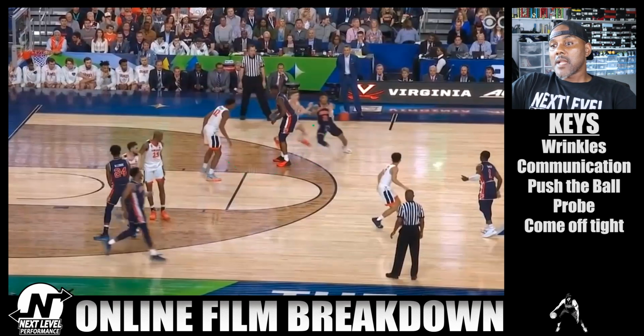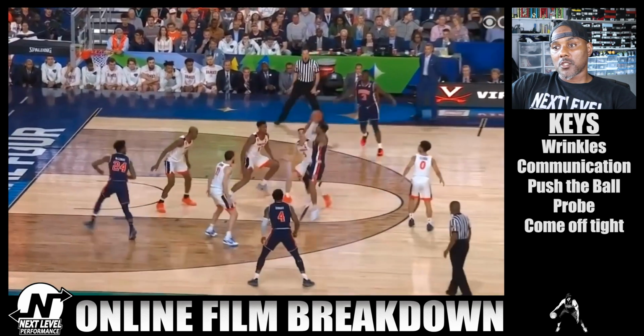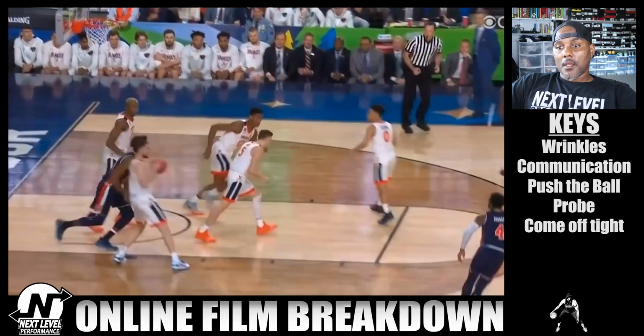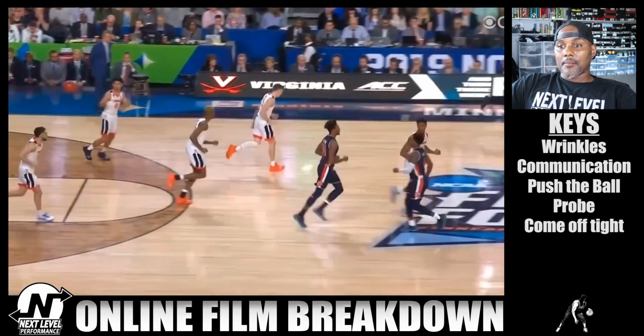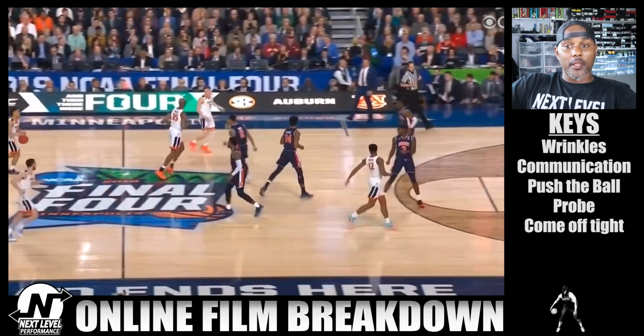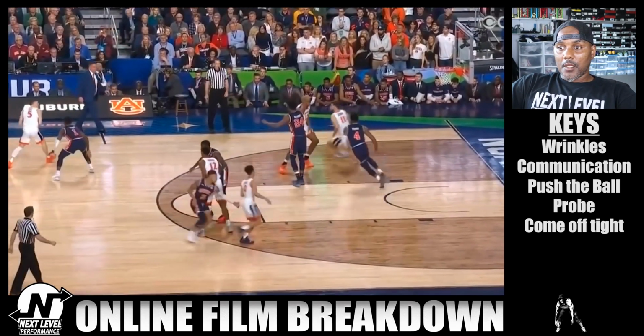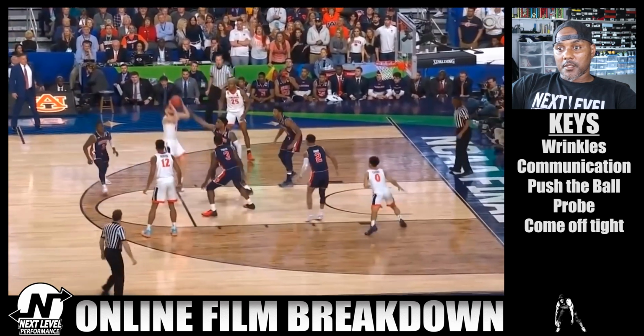And by him not coming off that screen tight, all we get is just the one-on-one out of it, which is just he caught the ball, a couple dribbles, he shoots over a defender and misses. So it could have been better. I mean, it's not a terrible shot, but it could have been great. Could have been a great possession.